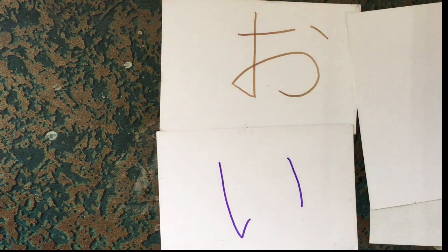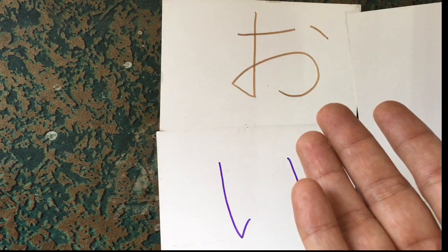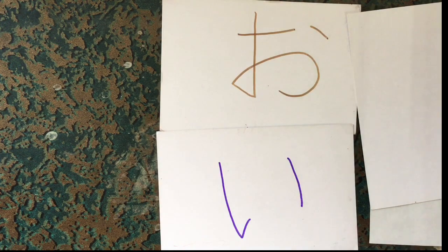Hey everyone, today I'm going to talk about flashcards. Flashcards can be virtual, like flashcard software, or they can be physical. You can make the flashcards. In my previous lessons, we learned the first 5 characters of the hiragana alphabet.